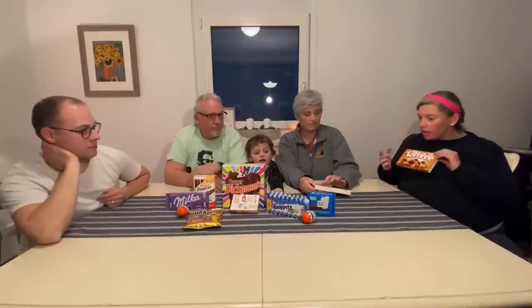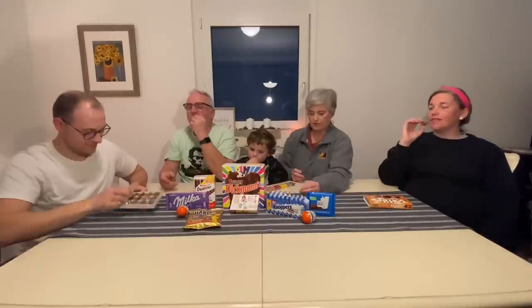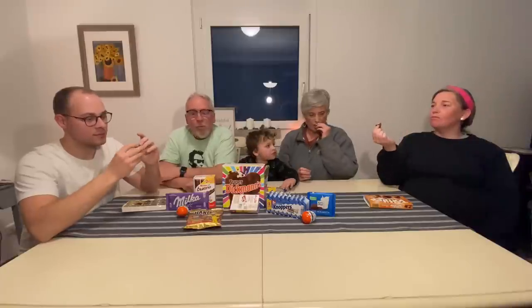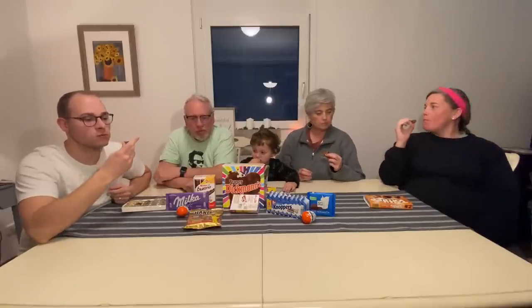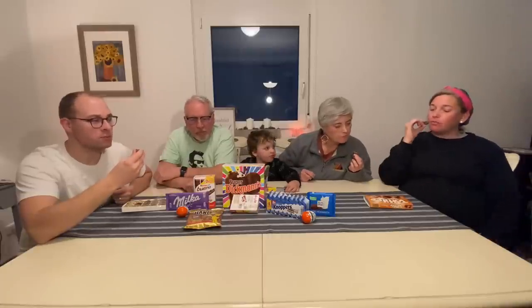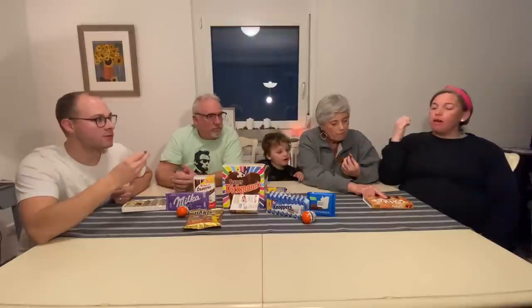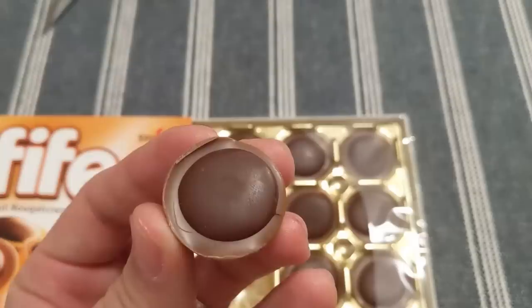Please, that's what it should look like. Mm, there's a nut in there. Mmm. Yeah. That nut cut me off. There's a nut on there, isn't it? There's a hazelnut in there. Caramel with nougat cream and chocolate. Yeah. It's a hazelnut. Mmm. Yeah. That's good.